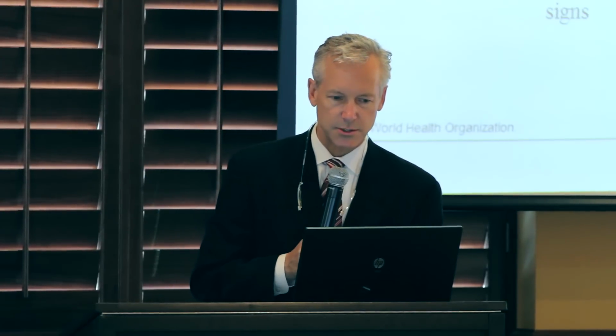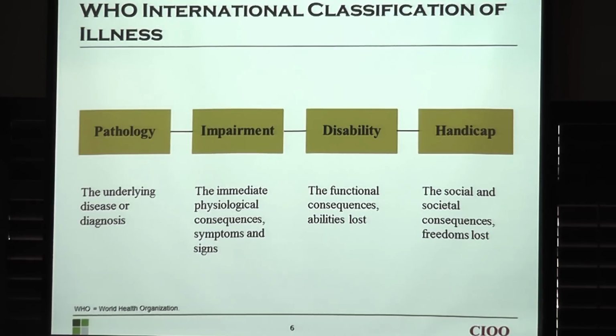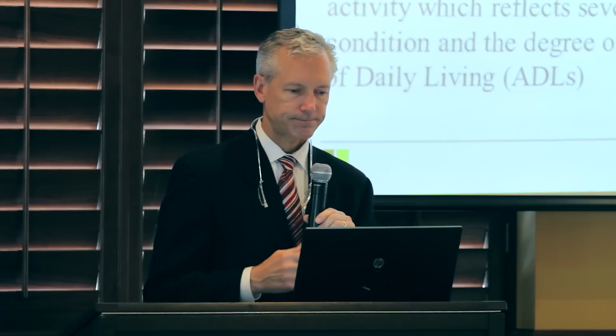The World Health Organization talks about this continuum of pathology to, quote-unquote, handicap. So pathology is the underlying disease. Impairment, which is what we're focused on today, are the physiological consequences of that. Disability is much more functional, and handicap would be the very end of this continuum and the societal consequences going back to the initial pathology.